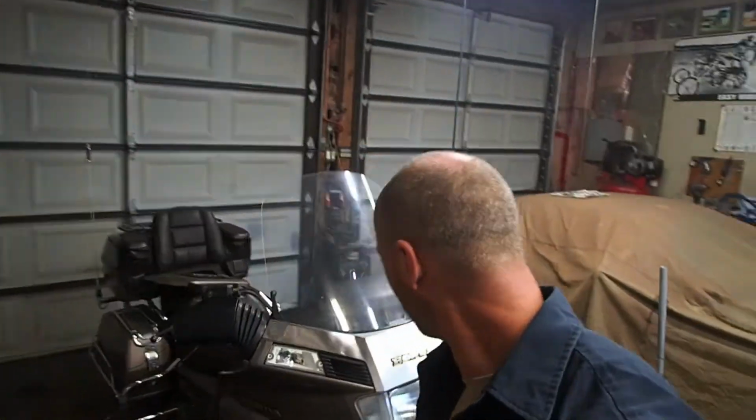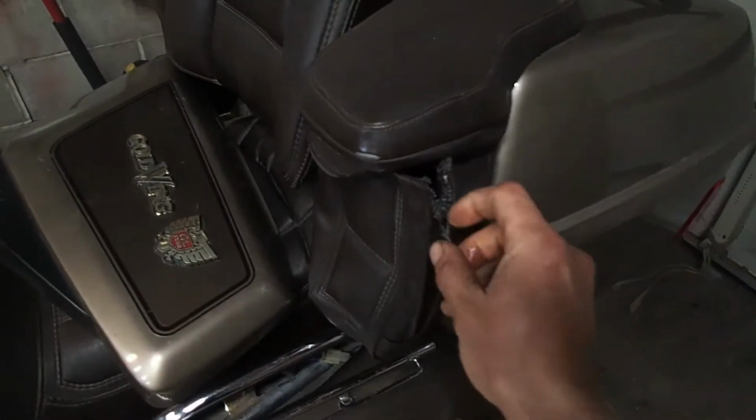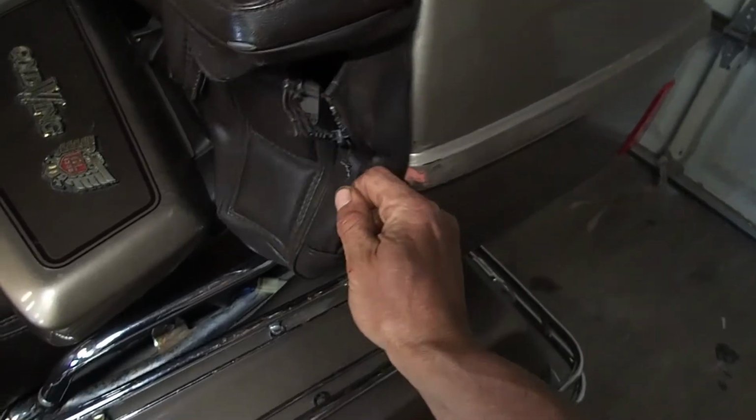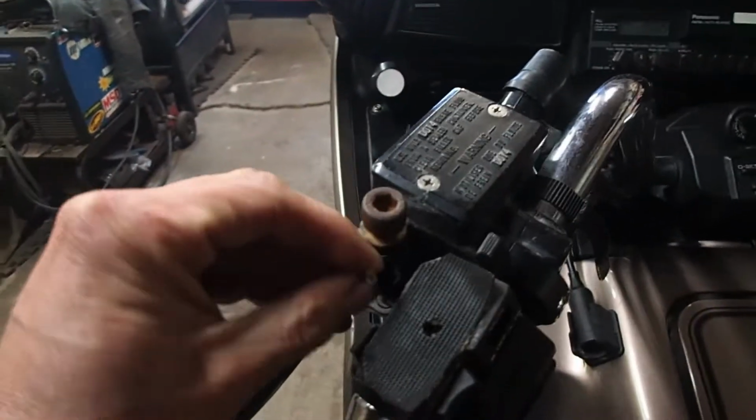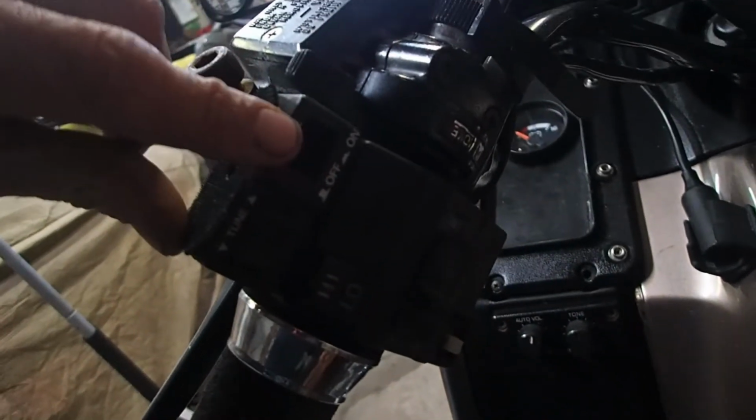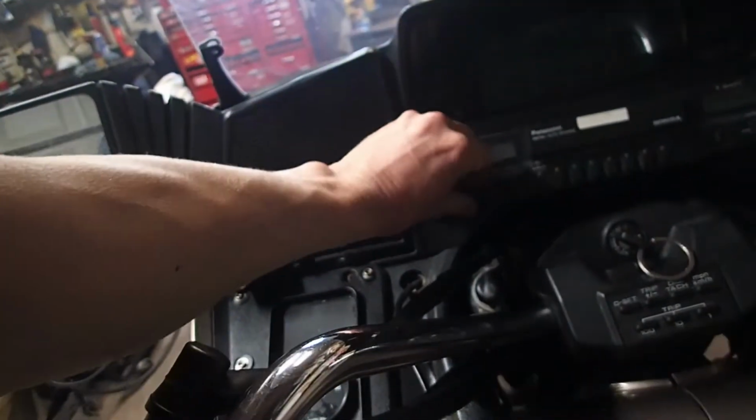What else do we have here for issues? Also a few tiny little things, like see the zipper missing, so I just put a little tab on for now. I have to lube the zipper up a bit differently to work better. Also here we've got a couple of loose wires. This was your mute on and off. Well, I can use the regular dial here. That'll work just fine.